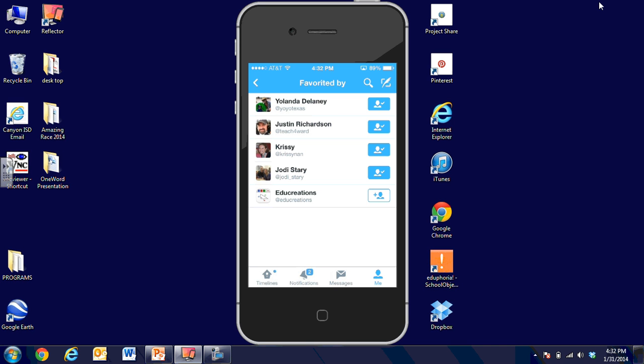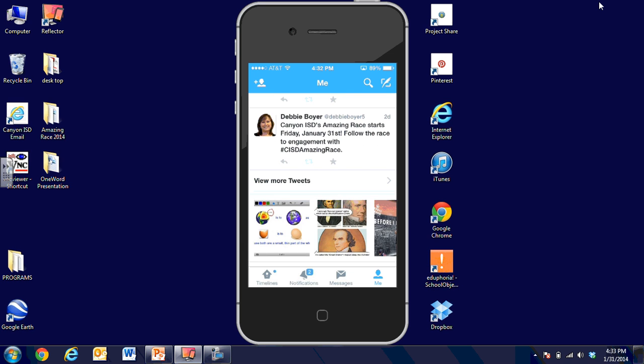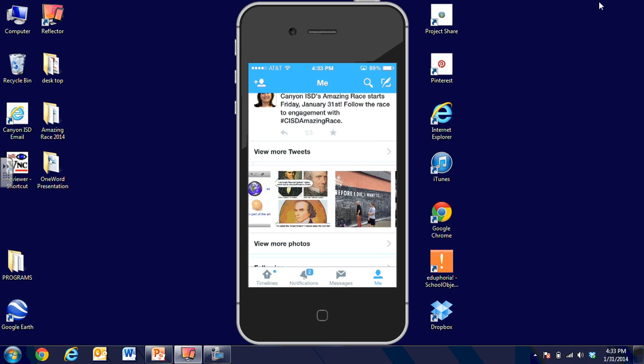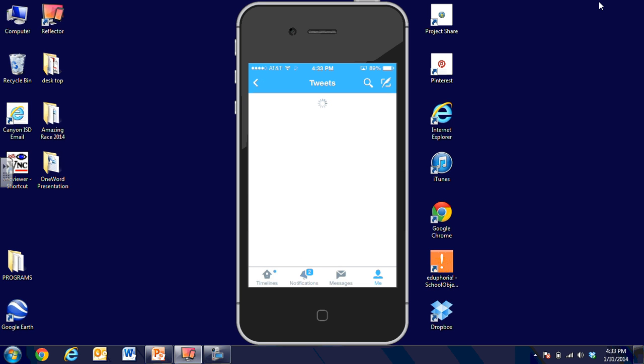And then EduCreations, who I don't follow, found that tweet and actually favorited it. So if I wanted to follow EduCreations, I could do so easily from the screen. I'm going to come back to the Me icon down on the bottom toolbar. And if I scroll down just a little bit further, there's a place to see all of the pictures that I've ever tweeted. But I'm going to click on View More Tweets.